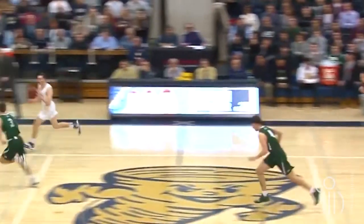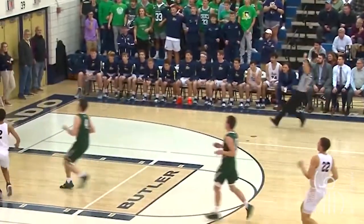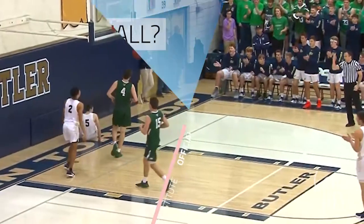Round shot up, no good, off balance. Rebound Morton, upfield to Clement. We get a blocking foul called on the rim.